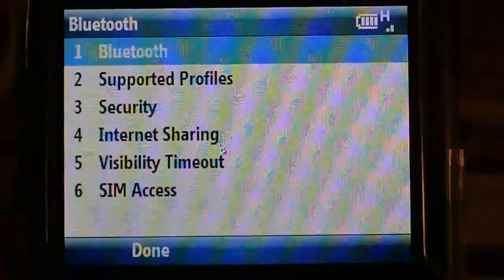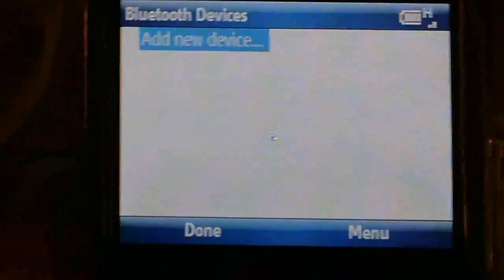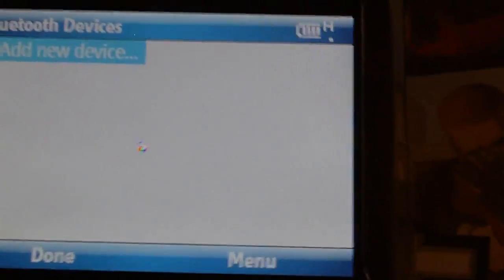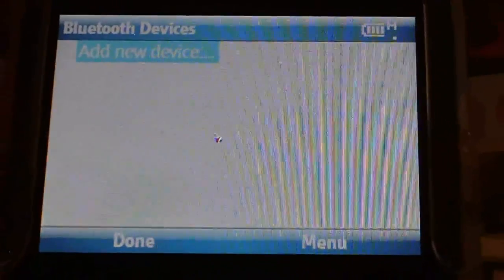And of course the Bluetooth. Yeah, I bought a cheap Bluetooth. It works good and all, but it doesn't really fit into my ear. But it's still cool, it works. So let's try that on now. Well, what you do on this phone, you press on add new device, and then you will search for it. And basically, just turn on your device and let it search for it.